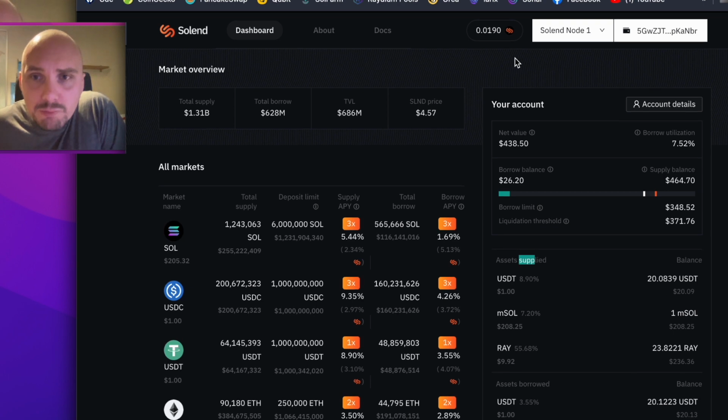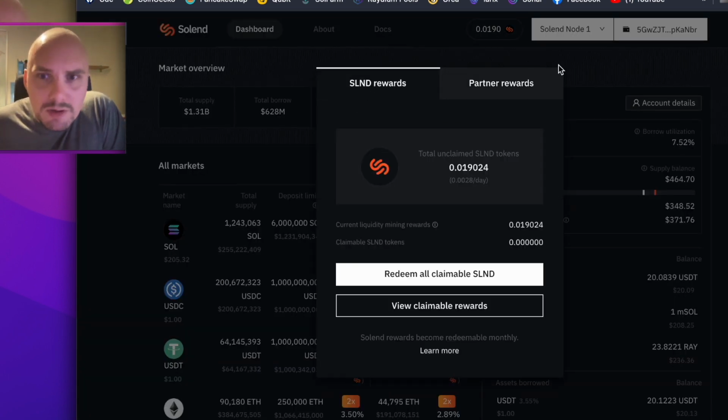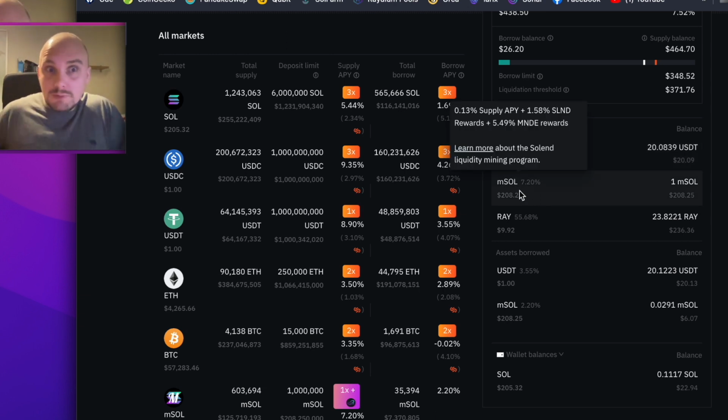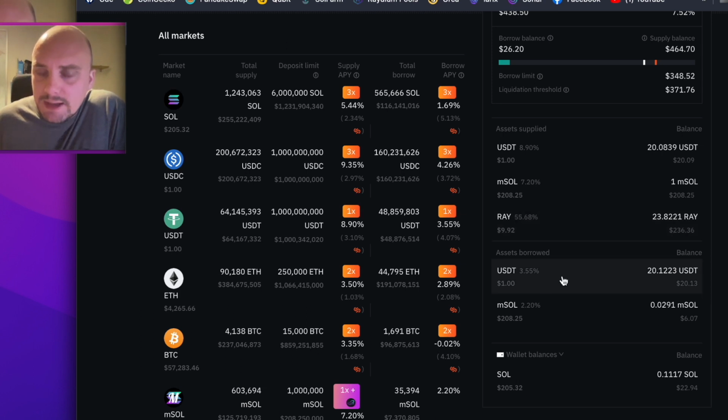However, I'm gaining a reward token, which you'll see up here. I'm also getting Marinade tokens. So there's more to it. I've supplied the USDT, which I actually borrowed. I'm supplying 1 MSOL. So this is what we're going to see if we can play around with here. And I'm also supplying a whole bunch of RAY for Raydium, 23 Raydium for that. And the things I've borrowed are the USDT and a teeny tiny bit of MSOL. Obviously I haven't paid that off yet.